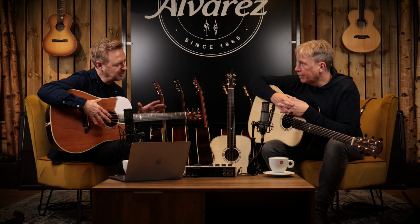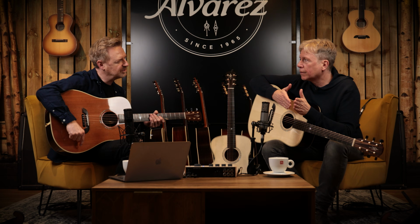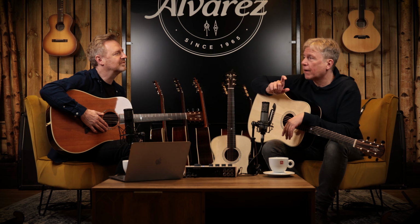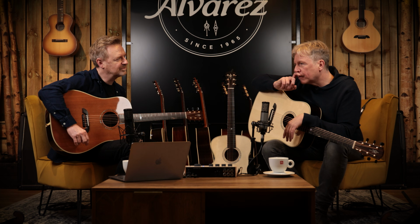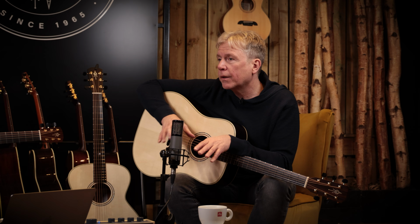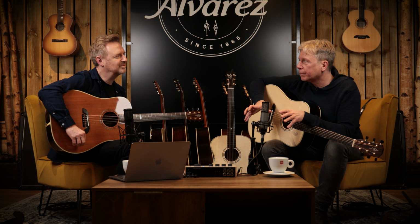So on the dreads, the X bracing hasn't changed, but we kept the same weight on the bars and the tone bars have become lighter. On the OM, we've actually made the body deeper by 5 mil, which is 1/8 of an inch. I always looked at that OM body and thought, it is slim, and if we're changing bracing, let's create a little bit more air volume, drive that top a bit more. I think the OM is probably the biggest difference because of that.